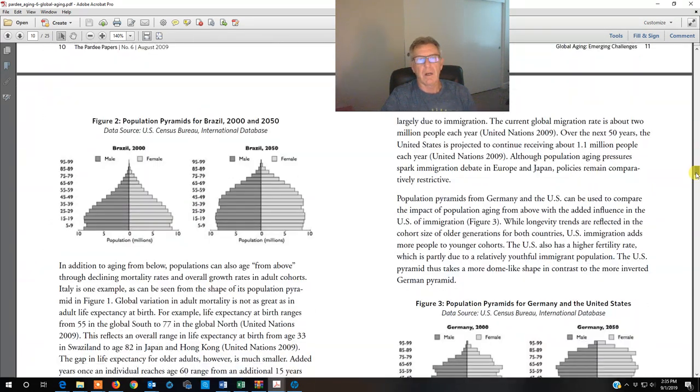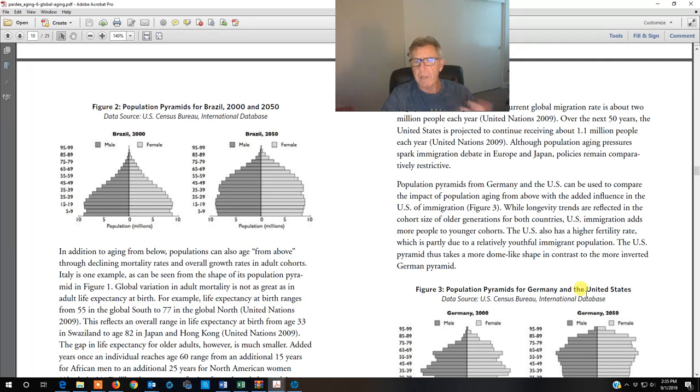Alrighty. So we can just look at a couple examples and predictions. Brazil is rapidly aging as well. It was a developing country, and it's getting up there right here. We can see in 2000 the classic kind of pyramid shape. A lot of young people right here, not as many aged people, but you see that it's starting to get fat through here. We're still getting a lot more older people hanging in there.